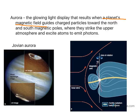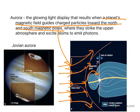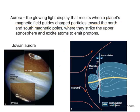It says, a planet's magnetic field guides charged particles towards the north and south magnetic poles. So what are we talking about here? We're talking about the solar wind particles that are coming in from the sun, and the magnetosphere of the planet deflects the solar charged particles around the planet, but not all of them. Notice that some of them can come into these inner regions where there is no magnetosphere. And so the charged particles are being guided into these north and south magnetic poles of the planet.